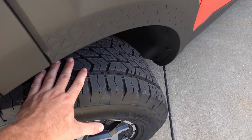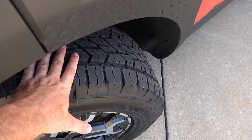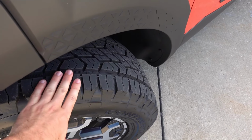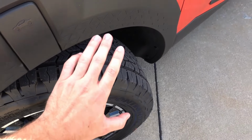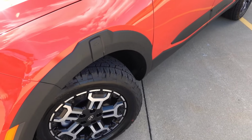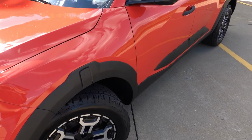So you can see this is a fairly aggressive and beefy tire for Hyundai to be installing from the factory on any of their vehicles. I think they are going to start leaning into the XRT brand on the models which offer it just a little bit more over the next several years. So make sure you guys stay on the lookout for that. But pretty cool for Hyundai to install those from the factory.